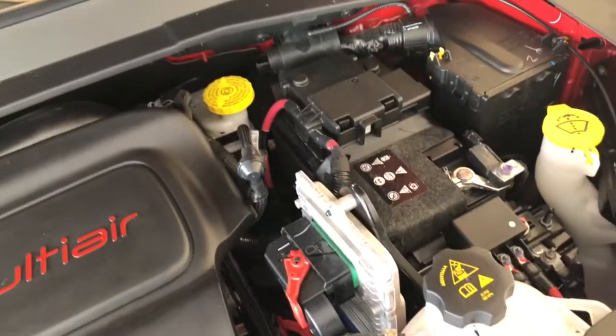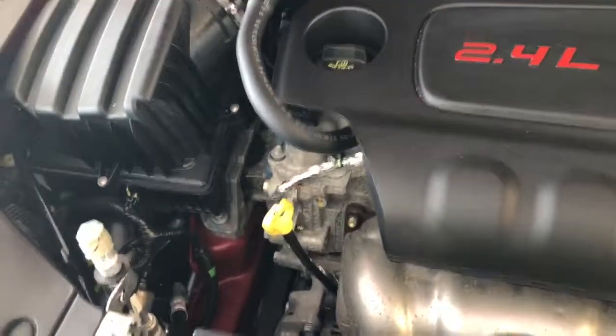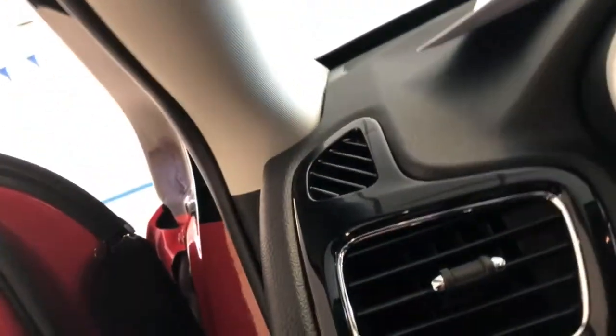There's no exhaust leaks or fluid leaks. It's extremely clean. No corrosion on any electrical terminals. You do have highlighted yellow caps for all your essential fluids. You know, only 12,000 miles, so you would expect that vehicle to be very clean underneath the hood. But I just wanted to give you a little shot of that.